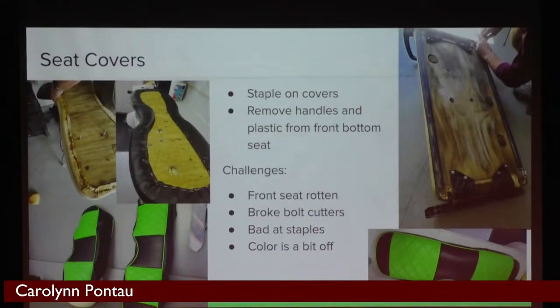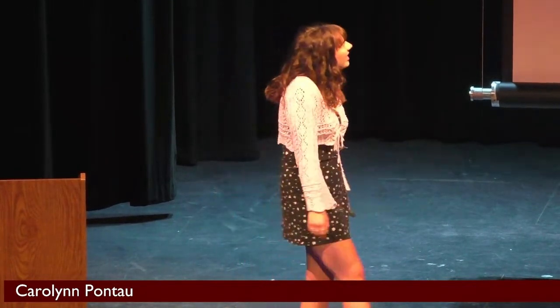However, the challenge came when it came to this seat. This is the front bottom seat, and the wood was completely rotted. So we had to get those handlebars out that you can see, and the nuts were just spinning freely on the bolts. So we had to take out some bolt cutters and cut them free. We ended up actually using the bolt cutters, because that's how awful the bolts were to get out.